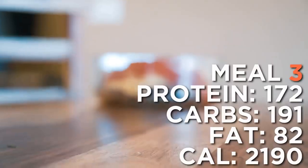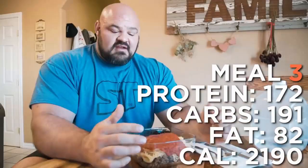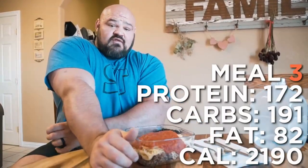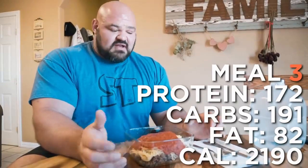So what we're looking at here with this meal is a little bit over 2,200 calories total for this meal. And then after I finish this, I'll bring my daily intake right now to just over 4,500. And this is, like I said, with my third meal. So we're on track for four.